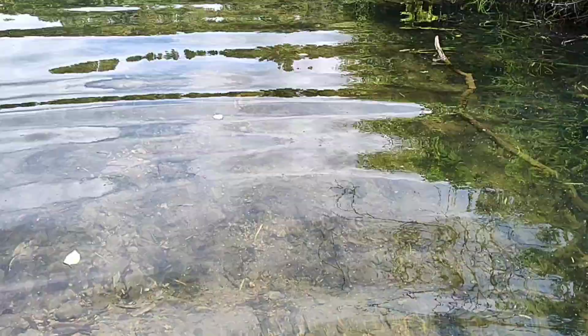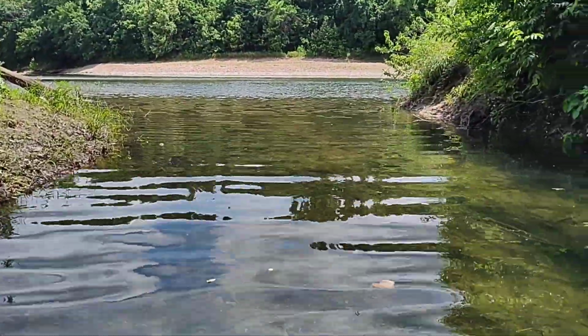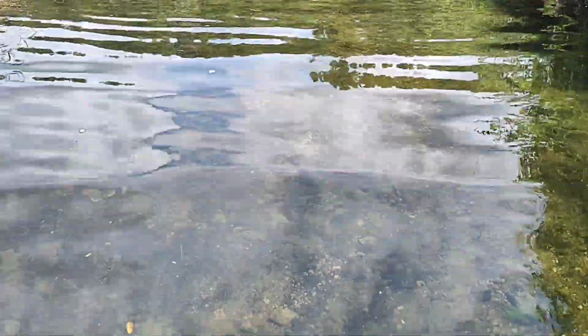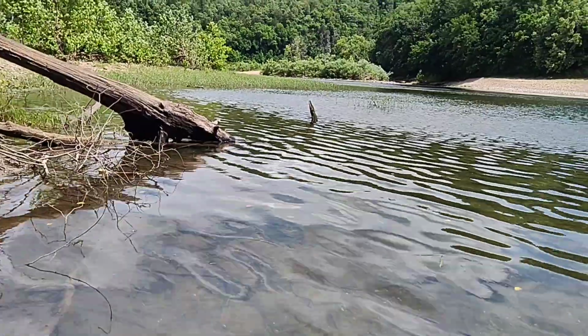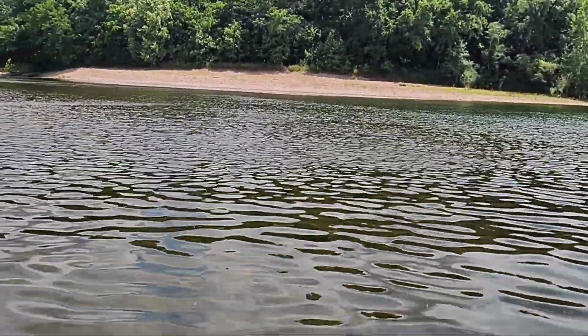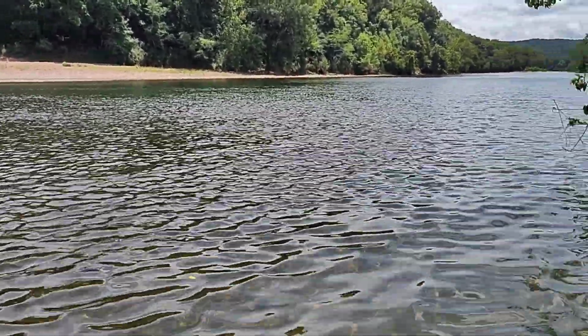But now we are already knee deep now. And we're going to get a little bit deeper before we actually get into the river. Now we're thigh deep. But look how clear that is. It is absolutely awesome. There's some little sunfish. Starting to get a little bit shallower. But anyway, this is where we go swimming now. Huge Buffalo River. Oh, it just got warm. We're officially in the river.